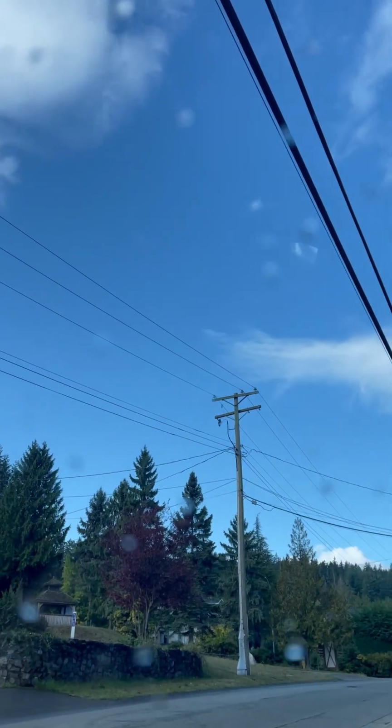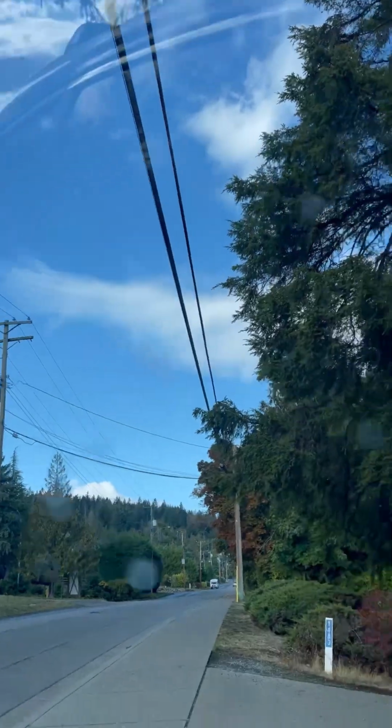Let's just go see. I hear a big doggy though. I'm a little bit nervous about that, because I don't know the doggies around here. Let's go see what they got. Let's see. No idea.